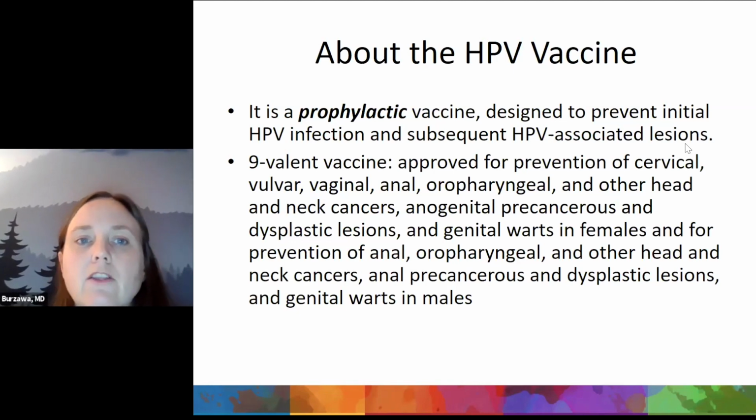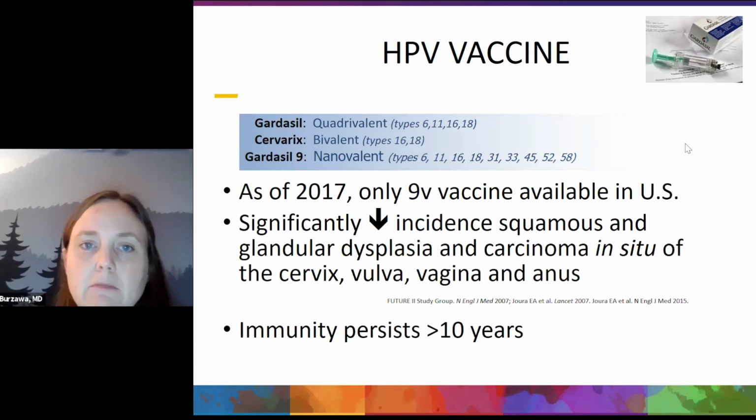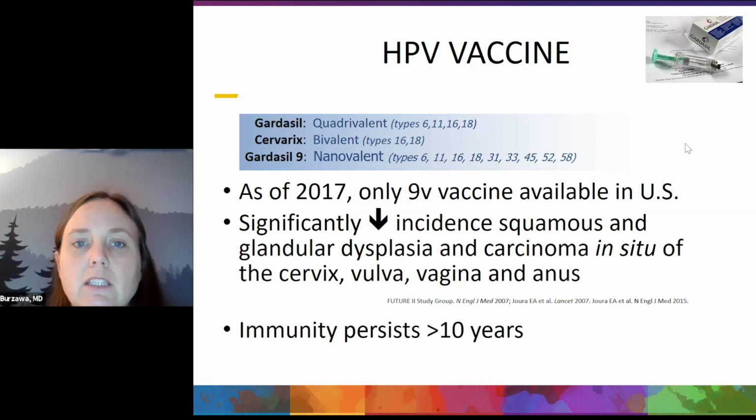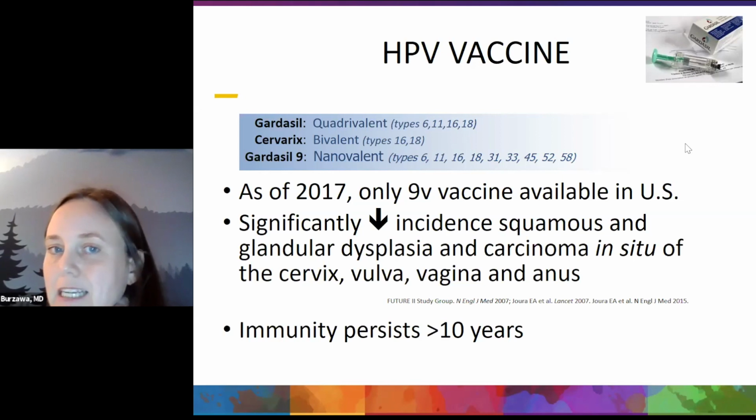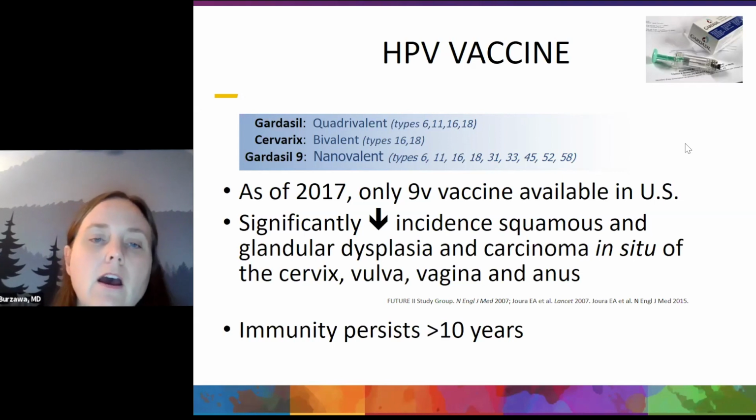So to date, there's been a total of 3 different vaccines that have received FDA approval in the United States. The bivalent vaccine, which was just for the high-risk types 16 and 18, the quadrivalent vaccine, which is against the 2 types that cause the most common types of genital warts, as well as 16 and 18, and then the nonavalent vaccine, which covers those as well as the other high-risk HPV types. And as of 2017, only the nonavalent vaccine is available in the United States. So that's the only one that you can give.